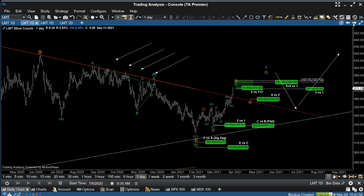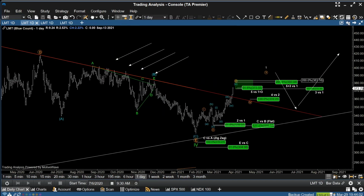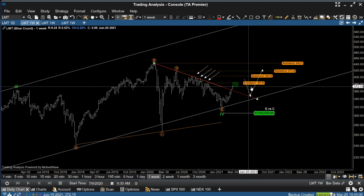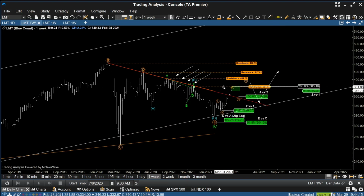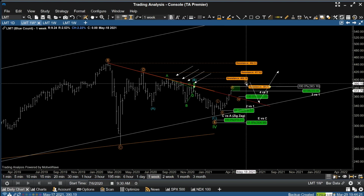What's interesting about the third wave price targets that I just gave you is they line up perfectly with the November 2020 resistance at 382. That would give us wave 3 into the previous resistance, wave 4 to back test the contracting trend line, and then continuation.